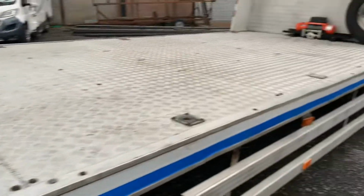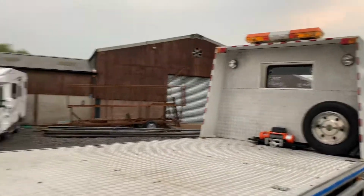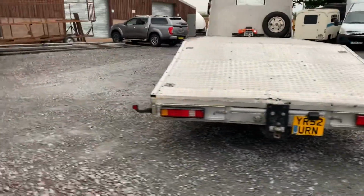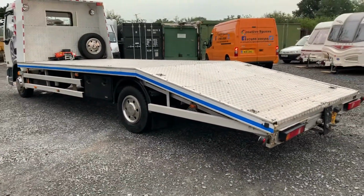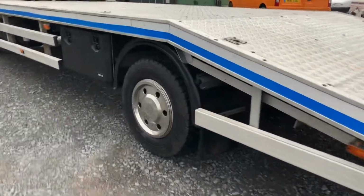Bed appears to be in good nick. It's got the winch, loads of lights. Unfortunately, I never got any ramps with it, but I've got a short set, but they are very, very short. So it does raise the angle for getting on. So you would need a set of ramps if you're going to use it as a regular recovery truck.